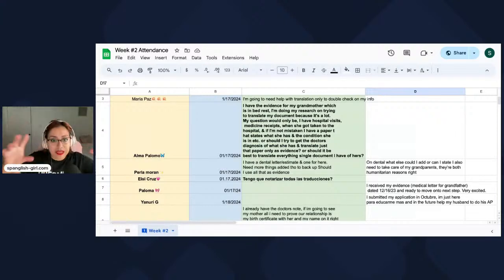Okay, you have a lot of evidence. I see what you mean. Okay. If I'm not mistaken, I have a paper that states the condition, etc. Should I try to get a doctor's diagnosis that needs to be translated so that it can be only as evidence? Or should it be best to translate everything as in a single document that I have of hers? That is a really good question, Alma. Yes, obviously, if you're trying to get multiple visits, I would encourage that you submit multiple evidence because you're asking for a little bit more, right?